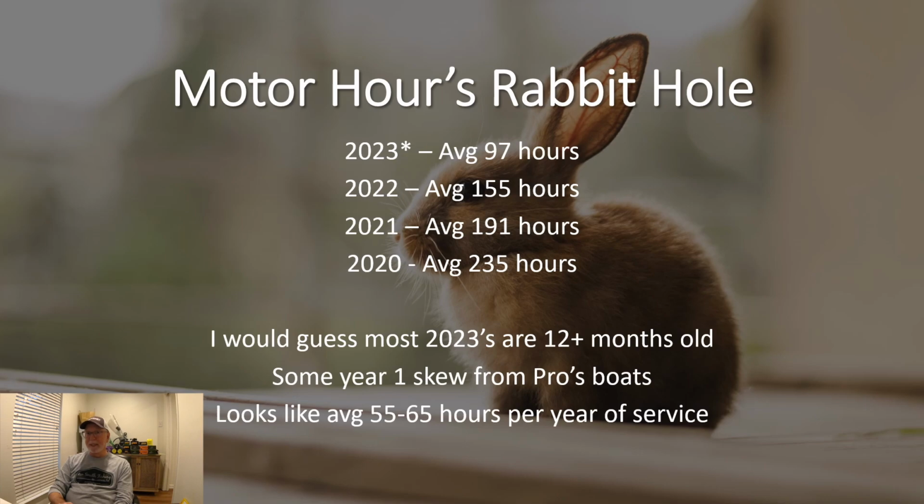Now, I personally believe, and you can tell when you look at these, right? There's a bunch of pros' boats, and pros generally run a boat for a year, and pros put more hours on boats than just about anybody else. So because their boats are included in this, there is a skew that first year of more hours. I can almost bet you the guy who has 400 hours, if he isn't a pro, he's trying to be a pro. So we've got a little bit of skew from pros' boats. And then I also think most of the 2023s are probably more than a year old at this point. So, about 100 hours average for those boats.